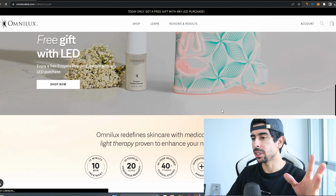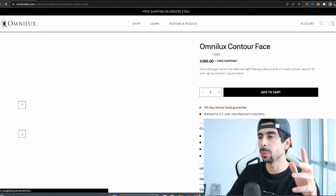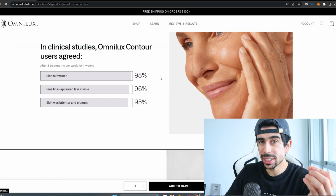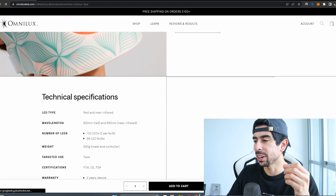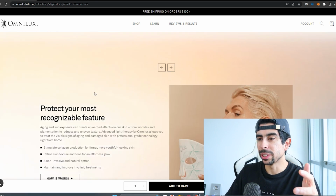Let's look at the landing page here. And as you see, let's look at the main product. This is the main one. And it's really simple. You could literally create a Shopify free theme store that looks very similar to this. Now, I really love their sticky add to cart button. It looks very nice. And I love how they made everything really easy to read.